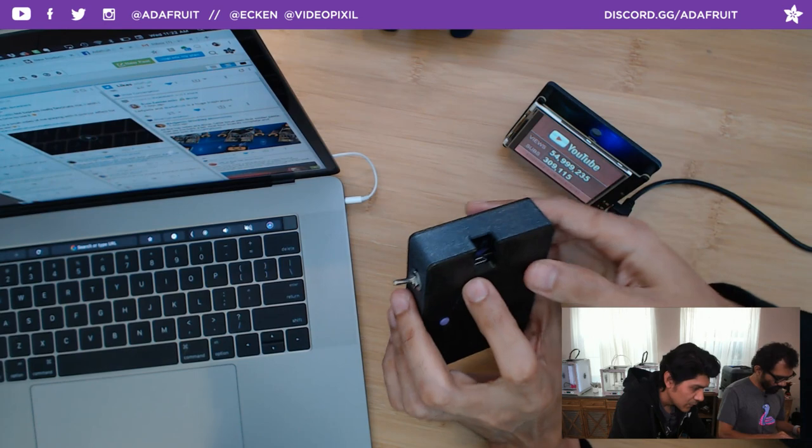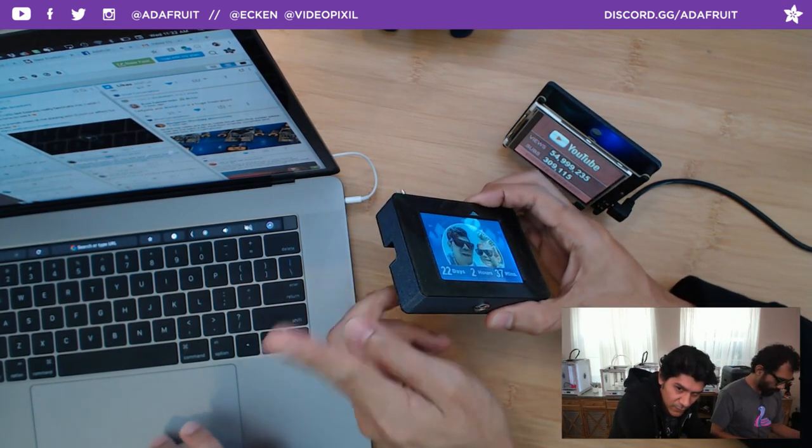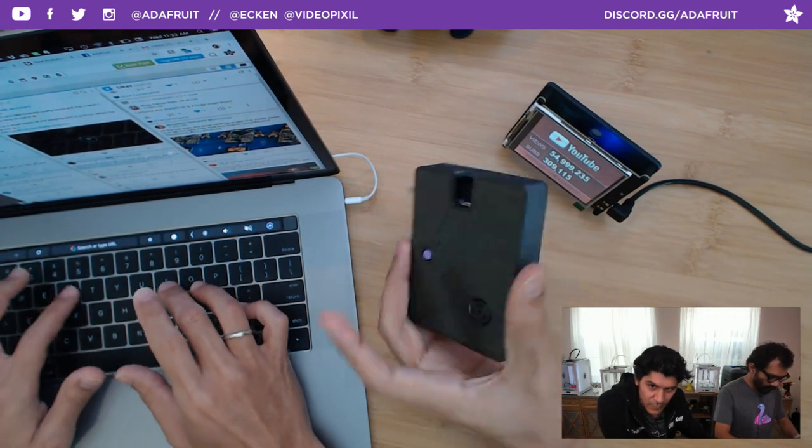You could also have some wires coming out of here. Maybe you want to do some NeoPixel control or something. You would want to do that over Wi-Fi, but if you do have some extra stuff, I guess you can use that opening here too.